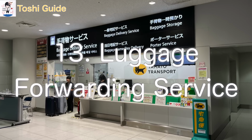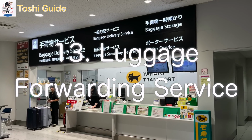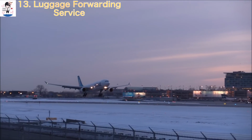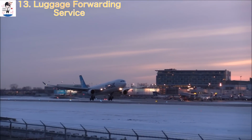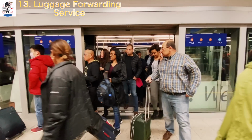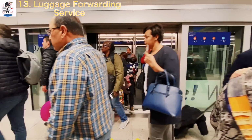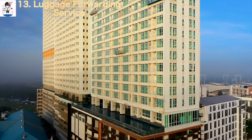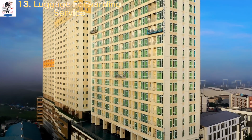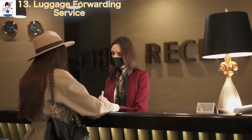Number 13 is luggage forwarding service. When you land at a Japanese airport, the last thing you want to deal with after a long flight is lugging around heavy, oversized luggage. While some travelers opt to head straight to their hotel to drop off their bags, this process can be time-consuming, especially if you're arriving early in the day and your hotel check-in time is later.